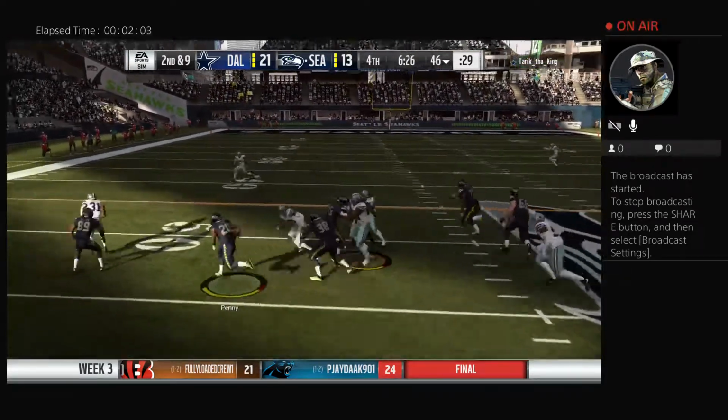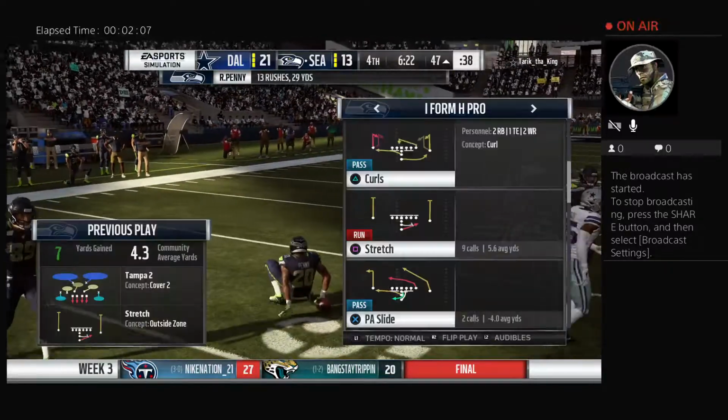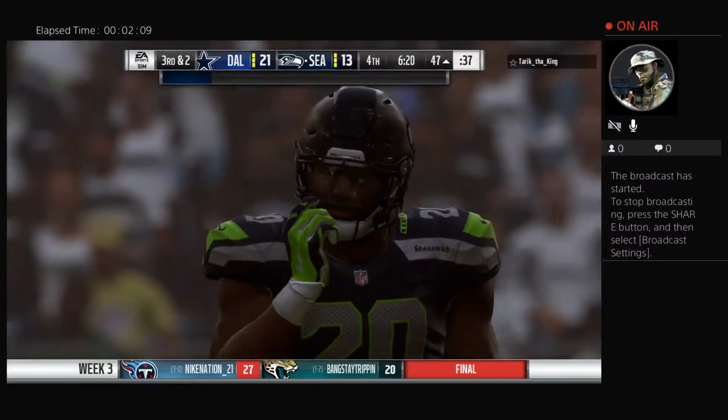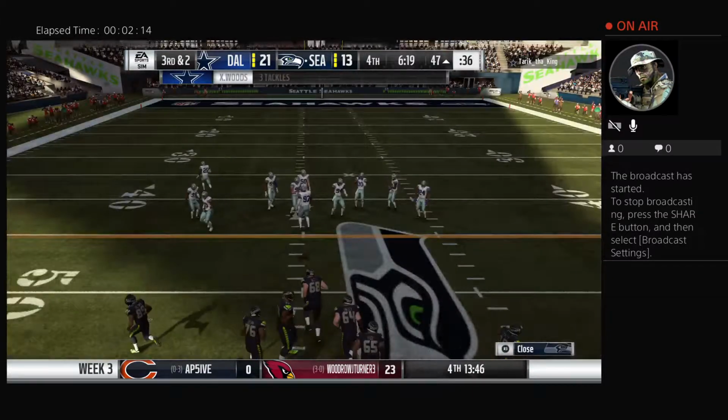On 2nd down, here's Penny. And he's got this one across midfield into Cowboy territory. And he's able to get most of what he needed on the carry there. 7 yards on the gain, and it's 3rd and 2 now.